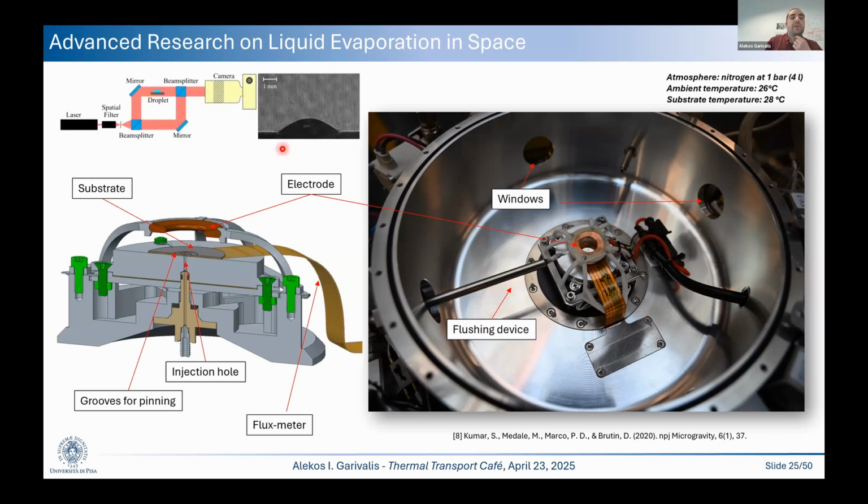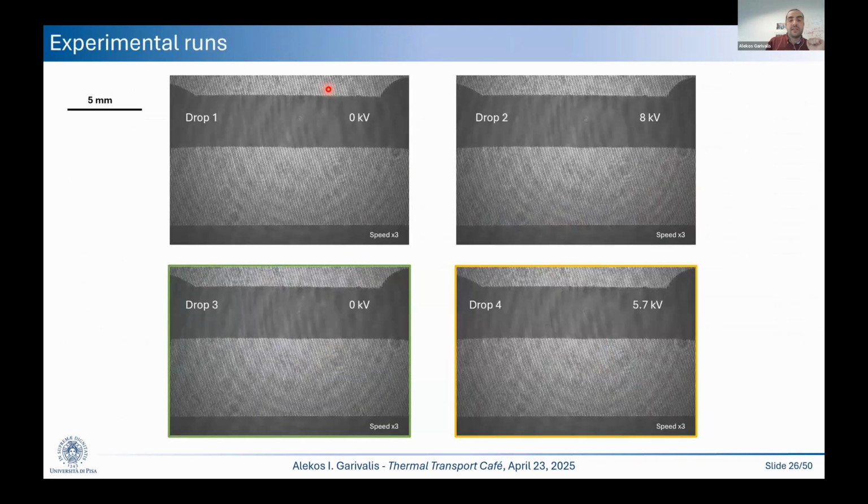We use a Mach-Zehnder interferometer to measure the vapor fraction, the vapor distribution around the droplet. So we have these windows for the laser and camera to obtain an interferometry of the gas vapor phase surrounding the droplet. Here there are the 4 droplets. I will neglect for this presentation droplet number 1 and number 2. We can concentrate on droplet number 3 and number 4. They were produced at exactly the same conditions. The only difference is that the first one is without electric field. The other one is in the presence of the electric field.